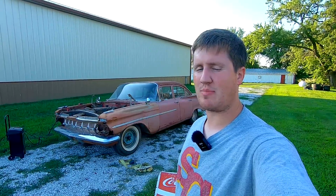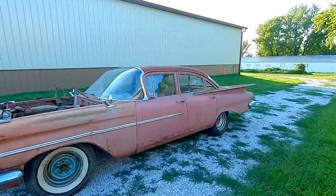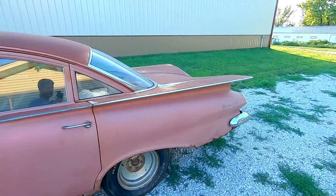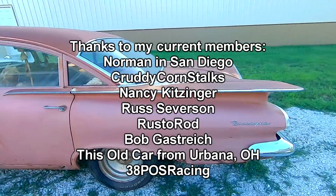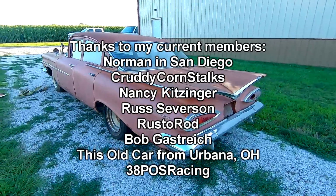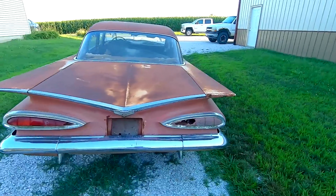Today we have behind me an original paint 1959 Chevy Biscayne. This is a four-door sedan in rare cameo coral. I picked this up last week at the Pawnee City, Nebraska auction. Cameo coral is a rare color. They only made it for about half the year, so all the cameo cars are early production.